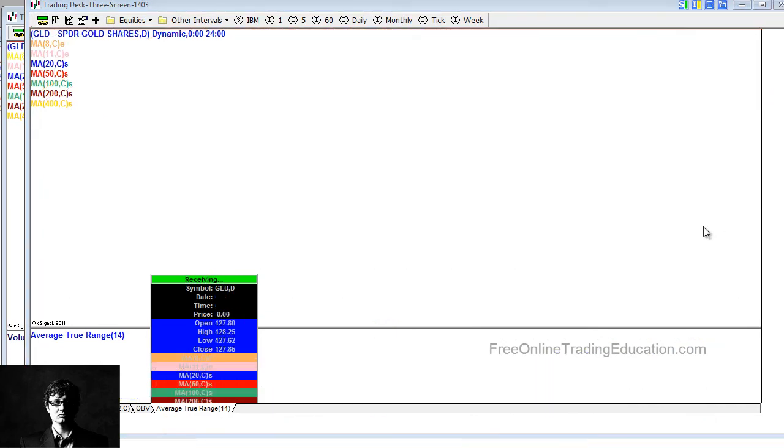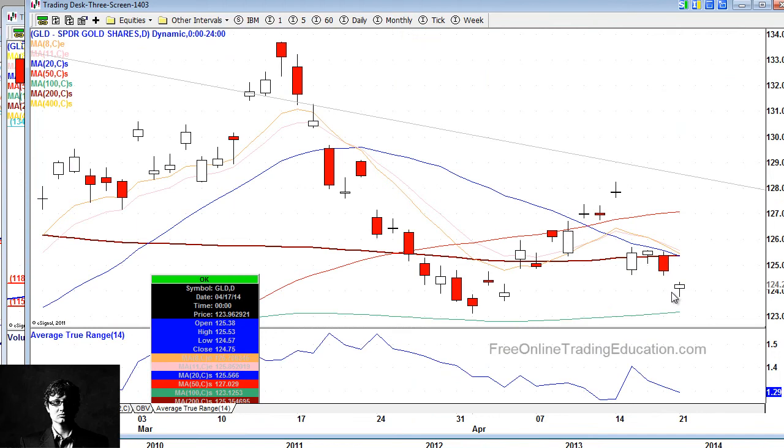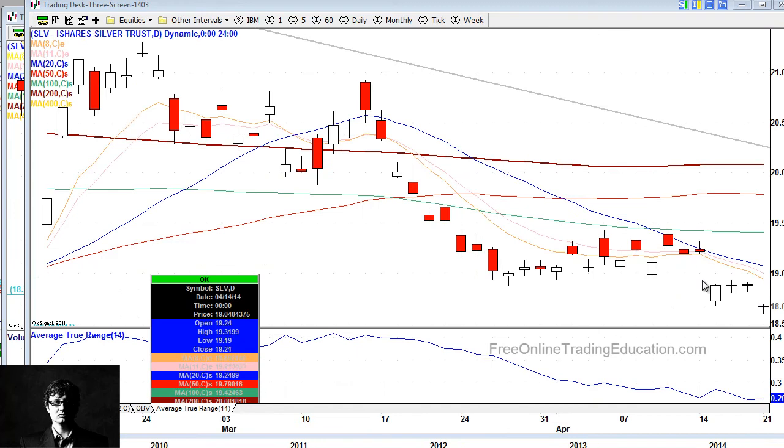A couple things here. Gold continued to drop. We are coming to a support level. It could be a buy area coming up soon. Silver dropped. I don't want any part of precious metals right now.